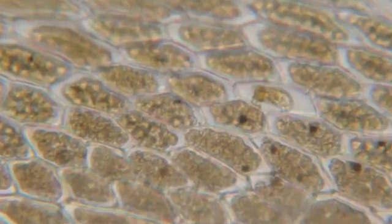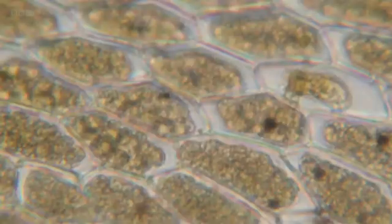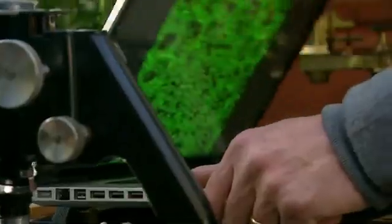And the energy produced within these chloroplasts is what goes on to fuel the growth of the plant. Not only that, but the production of flowers, seeds, fruit, and the next generation. Now, 150 years later, we have microscopes that enable us to look inside living cells and reveal what's going on inside them.